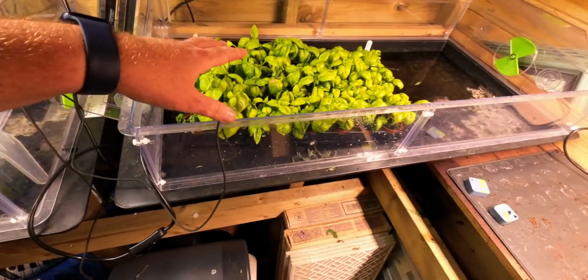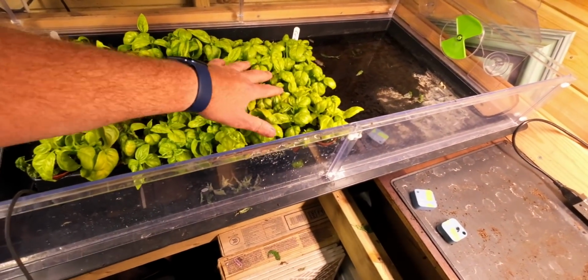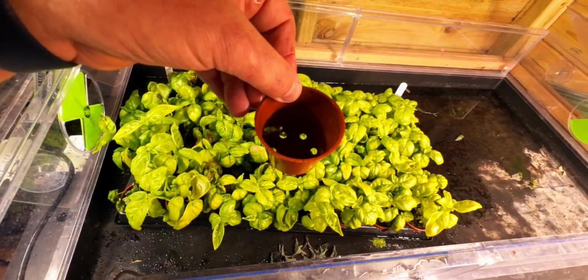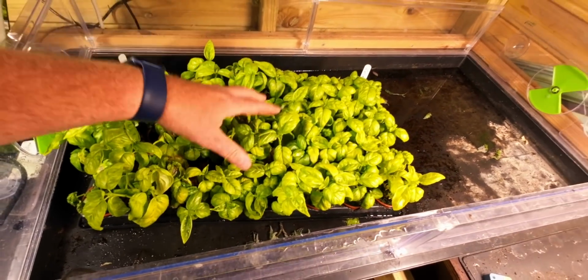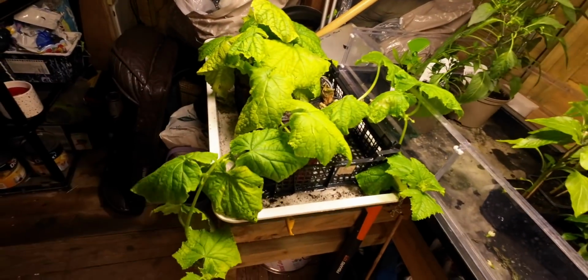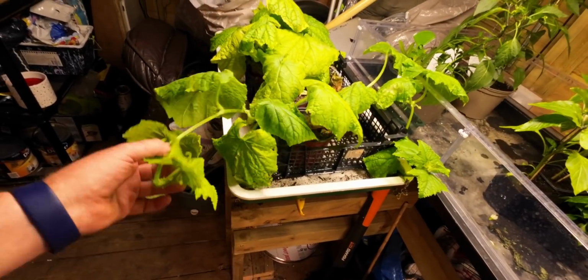I've got some basil, which I'm just hanging on to and keeping. I kind of get enough basil, you know what I mean? I've been making salads and using it before it goes off. Cucumbers are looking good. Well, I'm happy with them, to be honest.